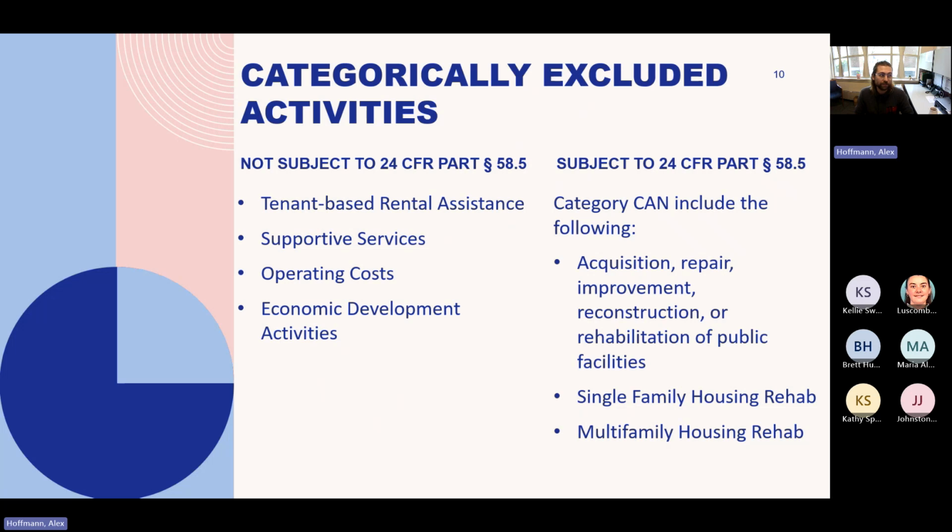All right, categorically excluded activities. So there's two columns here. You can see there's not subject to 24 CFR Part 58.5, and then there is subject to 24 CFR Part 58.5. So look at the columns to see what might fall underneath each one.